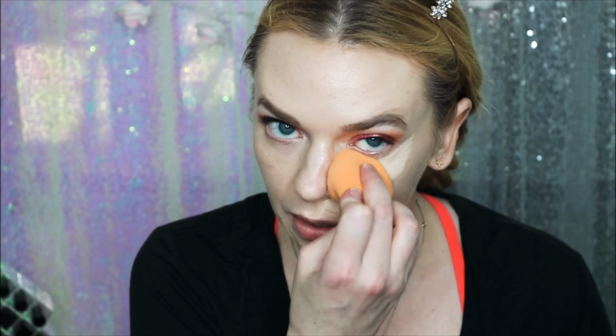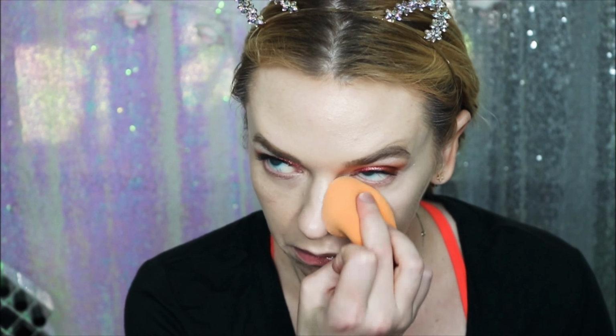Okay, let me blend that out. And I'm going to be using my Real Techniques sponge and bouncing that up. Okay, so that is the Tarte. Now I'm going to take the Too Faced.